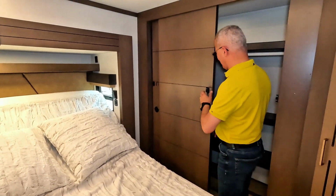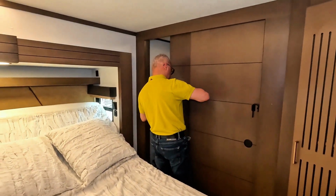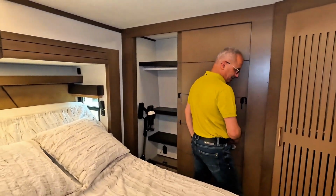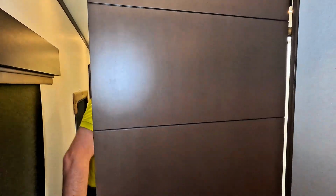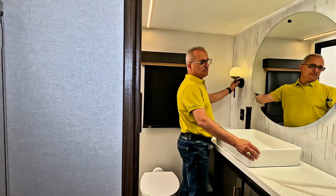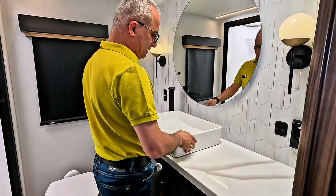Voila, I'm back. It has locks for traveling, so they don't move when you travel. As well, this one, you could lock it and they don't move. You're already attached. Coming down to the bathroom, look how big the sink. I love these light fixtures around the beds, and then you have the nice medicine cabinets with lights.